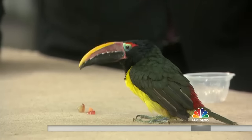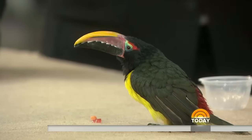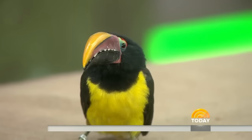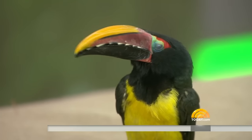Take a look at that beautiful bill. It's colorful, and a lot of people will look at that and think it's solid, but it's actually lightweight. If you were to open up Marvin's bill, it's like a honeycomb, spongy texture. Really? Wow. If I reached in there, would that thing peck me? Probably. Don't do it. No, we do not want to do it.